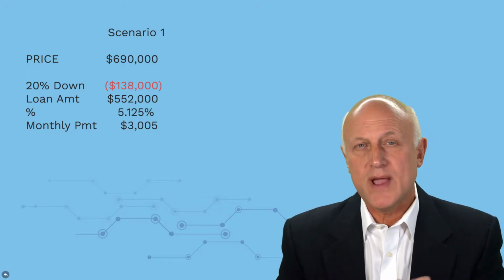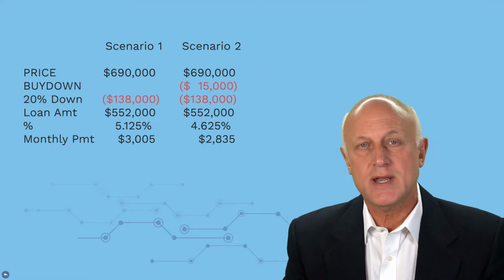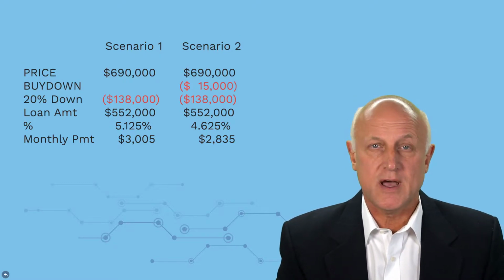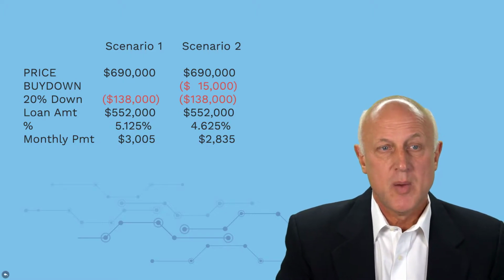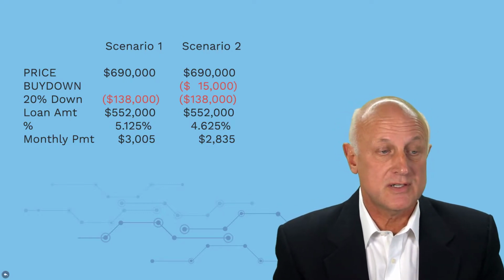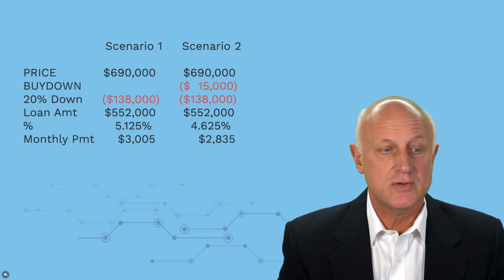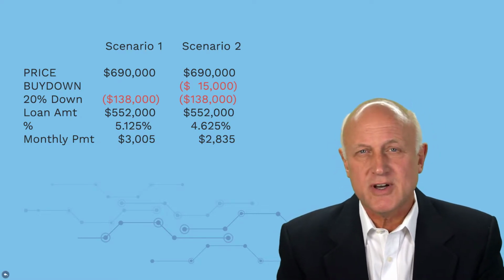Now, let's say the seller was about ready to do a price reduction. And then we go to the seller and say, rather than do a price reduction, let's do scenario 2. Keep your price where it is, and that reduction that you would have done, in this case $15,000, make that a buyer's credit to buy down the interest rate on your mortgage. So now it's going to reduce the seller's net by $15,000, but the sales price stays the same. Your down payment stays the same, $138,000, because the loan amount's still $690,000. You're just getting a $15,000 buyer's credit. So then your loan amount's $552,000, but that buys down your interest rate to 5.625%. That makes your monthly payment $2,835. So it's a reduction of $170 a month.